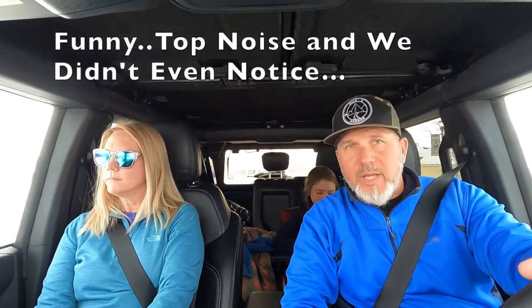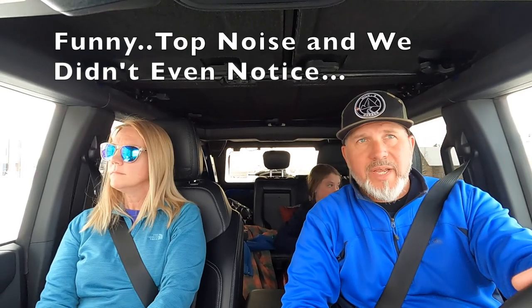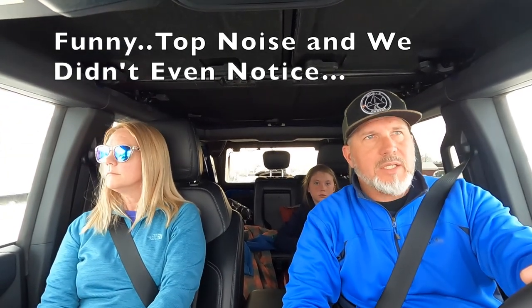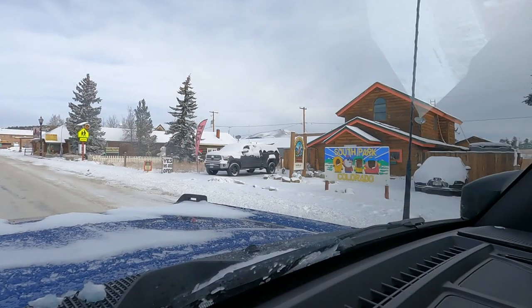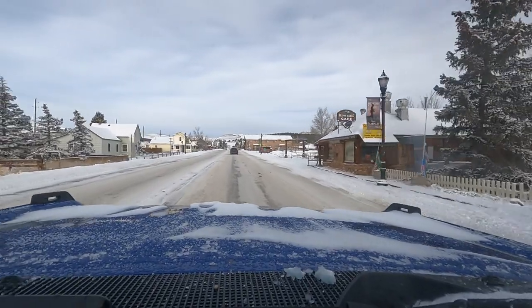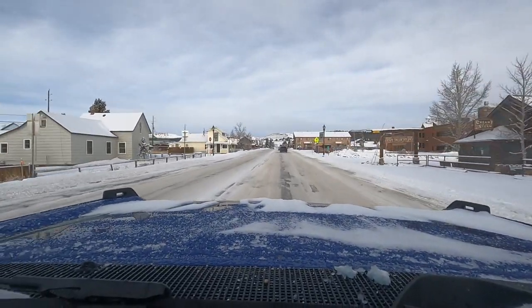Next stop, Fairplay, Colorado, a very small town. Probably Main Street is likely an eighth of a mile to a quarter of a mile long. This is the home to the South Park movie characters. This is supposed to be South Park, like in the cartoon. Mandy's favorite cartoon. She loves it. She loves it especially when I say, "That's my papa!"